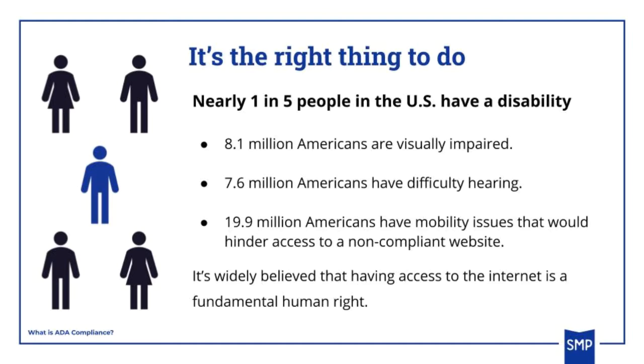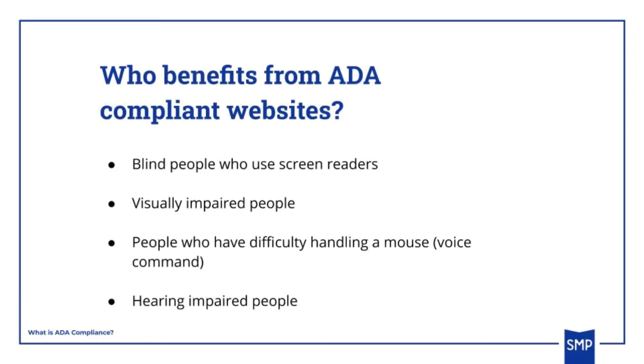So the other thing just to keep in mind, though, is it's really the right thing to do. 1 in 5 people in the United States have some kind of a disability. 8.1 million Americans are visually impaired. 7.6 million Americans have difficulty hearing. 19.9 million Americans have mobility issues that would hinder access to a non-compliant website. And the United Nations and just most in general believe that having access to the internet is a fundamental God-given right.